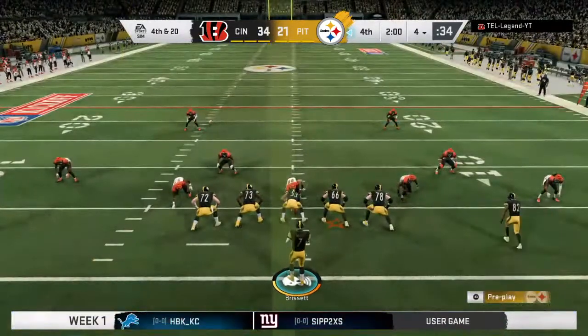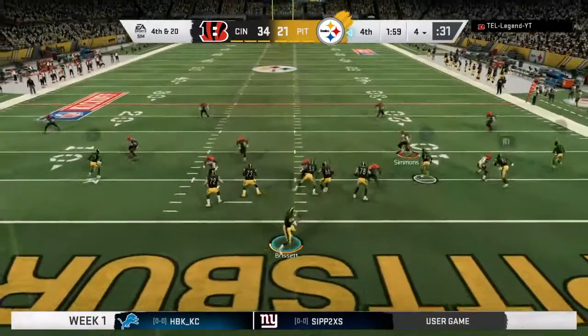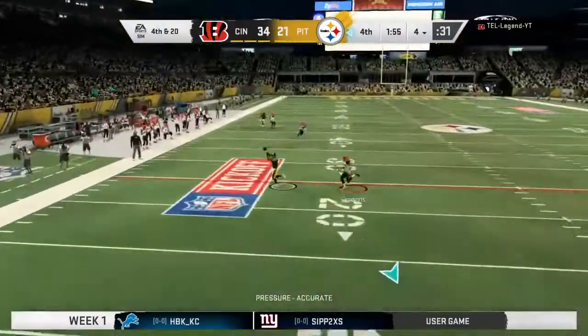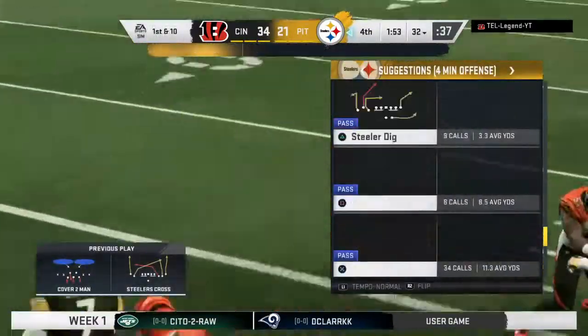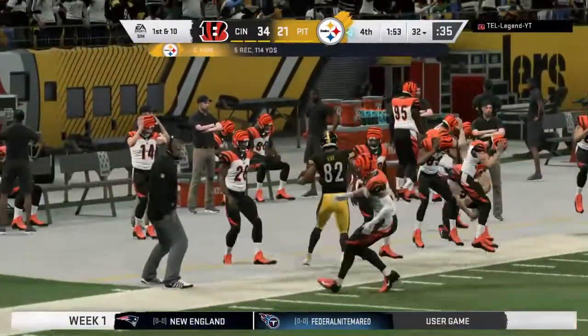So the Steelers with the football as we get you reset. All right, they're going to try and keep hope alive here on 4th down. They're going for it. That's caught on the left side by Kirk. And he'll have this past the 30 prior to going out of bounds. They keep the game alive, at least for the moment, as it's a 1st down.